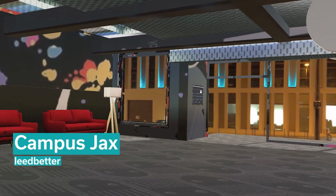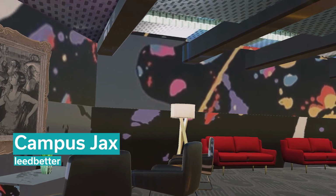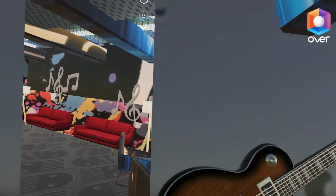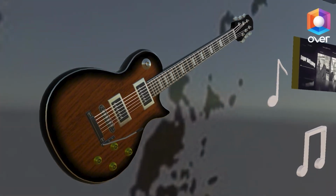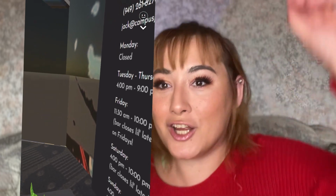Mince is also responsible for Campus Jacks. Has a very different feel. This is like an old school, old Hollywood bar, but it's also like the upholstery on the bus in the 80s. It's very timeless. They've got the name tag, name tag, name tag.